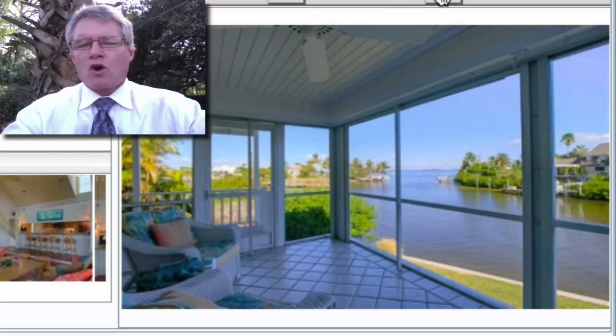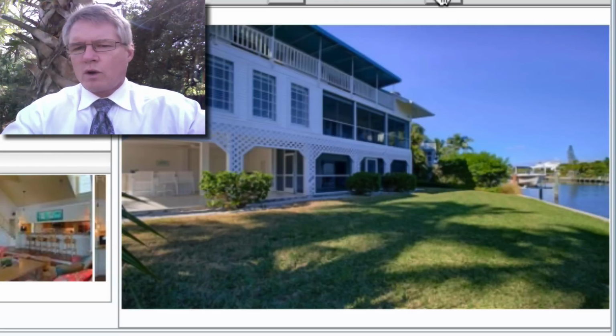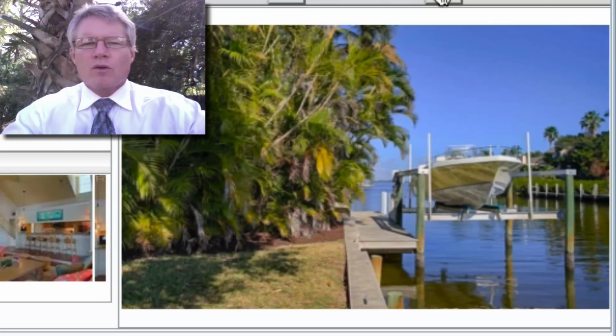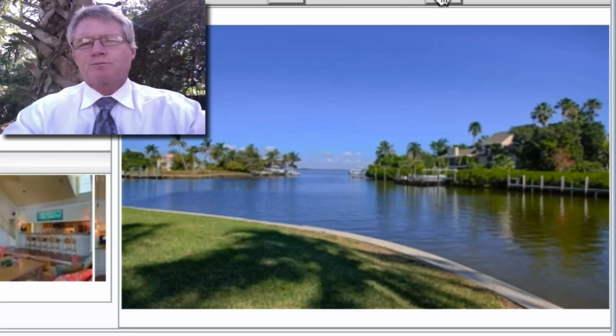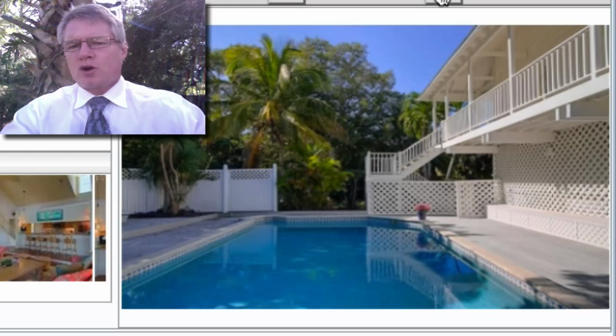And if you're looking for a home on Sanibel, folks, I live there, work there, I know the island very well. I'd be more than happy to be your personal tour guide of Sanibel or anywhere here in Fort Myers Beach, Naples, Cape Coral, or Fort Myers, and assist you to find the perfect home for you and your family.